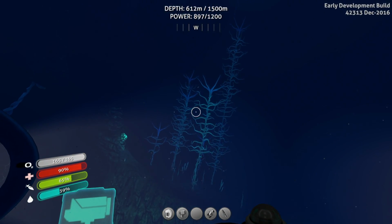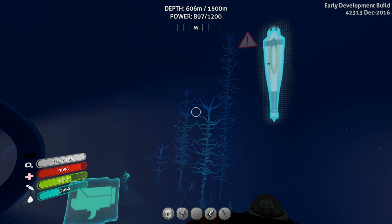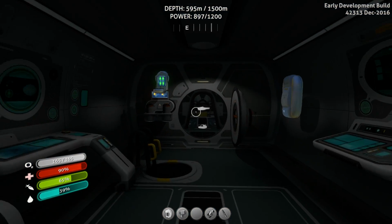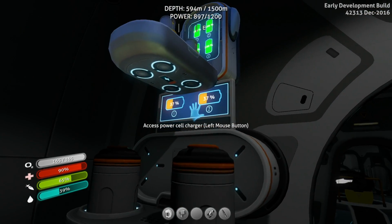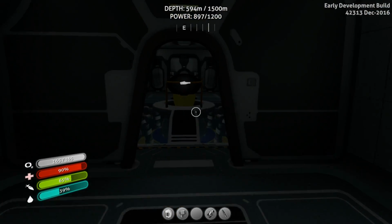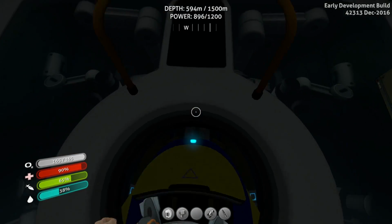Let's just do that. All right, good. Oh wait, let's go up a little bit. Give us some space. All right, let's go find this prawn suit. How's my battery charging doing here? Okay, good enough. Okay, wait. Oop. Through here. Let's get aboard.